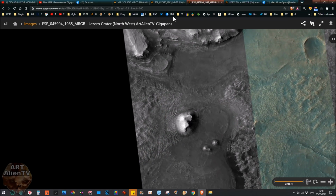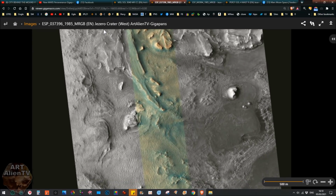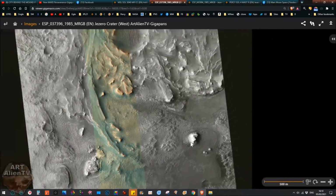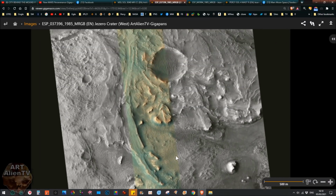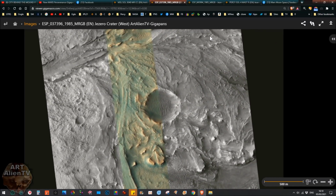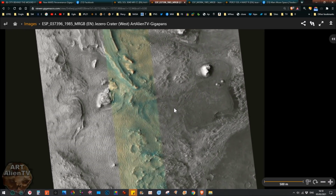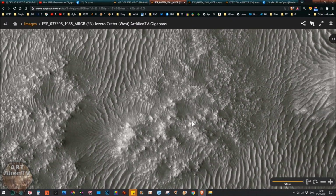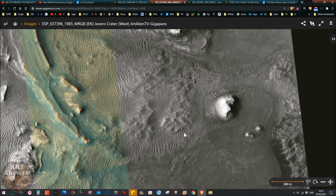And there's also this one here. This one shows further to the west. It's also Jezero Crater West, but we're looking from that structure. We can see further over to the western edge of the crater, and also the northern edge of the crater up here, and all the strange structures in the ground. There are lots of these weird holes in the ground. Some of them are rectangular, and some of them are square. These are all over the crater and don't look entirely natural.